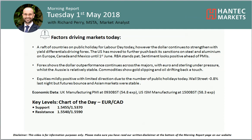It's May Day today, so we've got a load of countries that have got public holidays, and basically that just means that we're going to get particularly low volumes, I think, in trading, and it's going to mean that markets are fairly well muted. And just looking across the board today, we've not really got a great deal of direction.